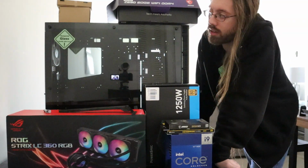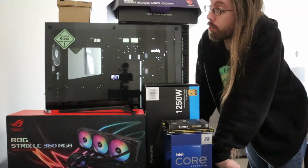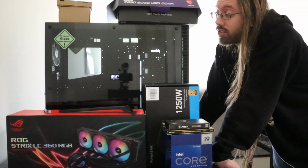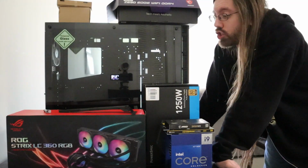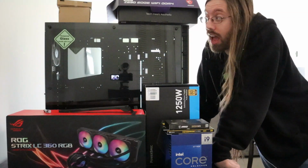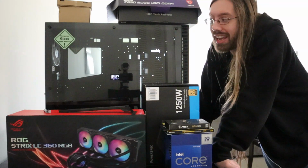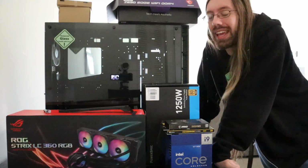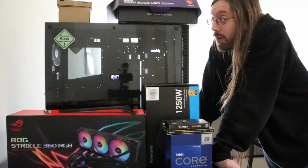Unfortunately, I ended up getting a tempered glass case and then was told afterwards that tempered glass is super fragile and there's a bunch of horror stories of people with tempered glass cases just putting the glass down wrong and it just shattering. And I'm me, and that's absolutely going to happen at some point. Hopefully it doesn't happen during this build. Hopefully the build goes fine, but that's still an ongoing issue that I'm going to have to worry about. I have to be very careful with this case.